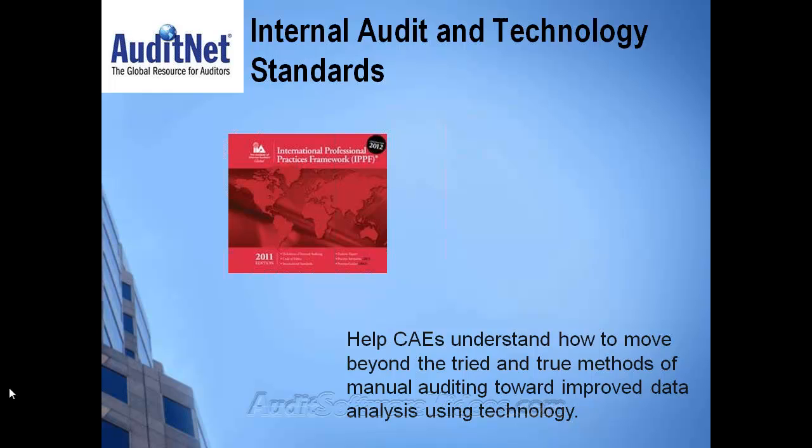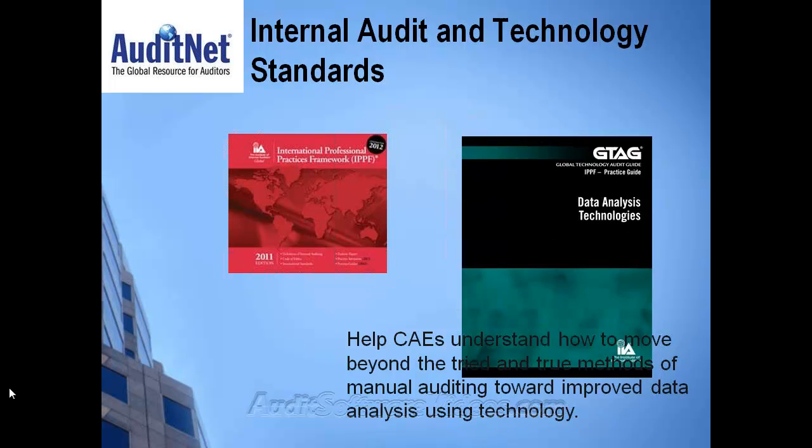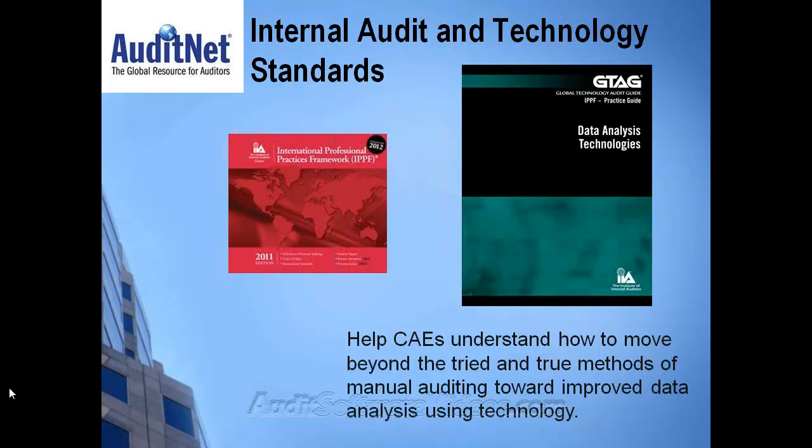Basically, the IPPF launched a number of global technology audit guides, or GTAGs, written in straightforward business language and addressing timely issues related to information technology, management control, and security. In August 2011, the IIA released GTAG 16, shown here. This guide was specifically developed to provide guidance for CAEs on how to move to technology-driven audits. One of the co-authors of this GTAG was Don Sparks, Vice President of Automation Services, who is with us today. And Don will be available to answer questions as well during our polling question periods.